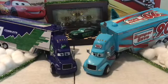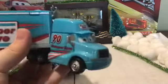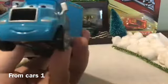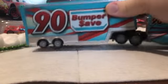Alright, so here are the two brand new haulers, straight out of the package. And let's just go ahead and take a look at the bumper safe one. Because a bumper safe hauler has been released before, but I think he's like one of the rarest ones now. But yeah, I really do like this one. Of course, I do like the original as well. But here, I'm gonna move my camera a little bit. There we go. I think I can get some cool new details on this a little bit easier now.